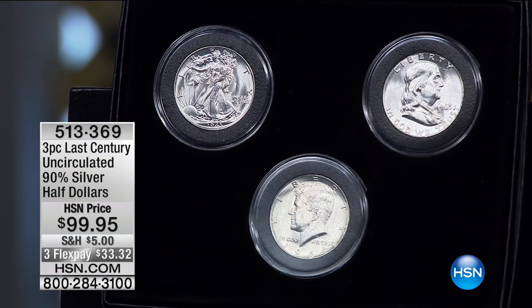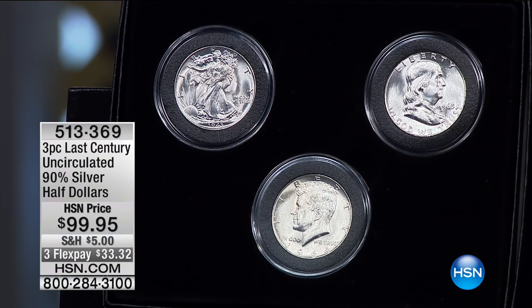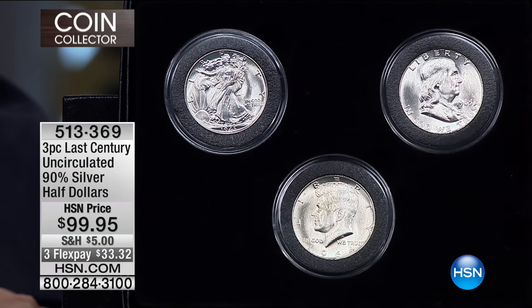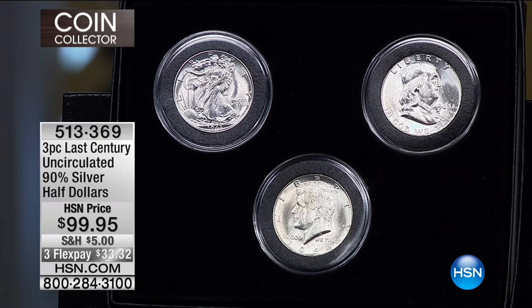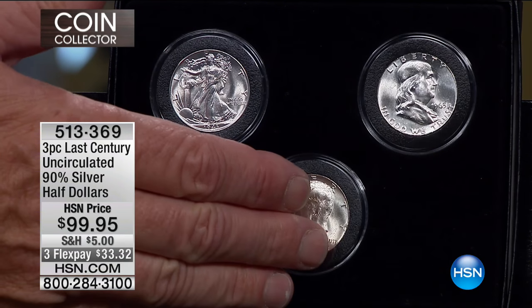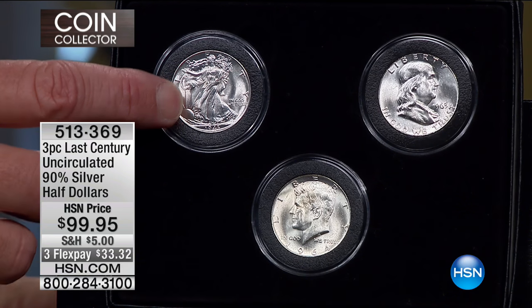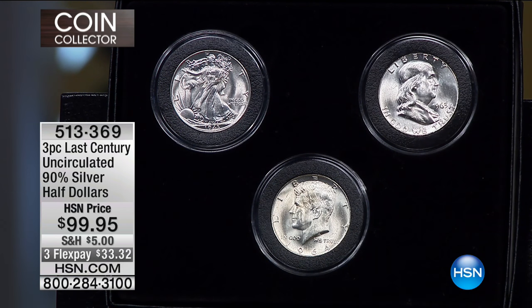We're going to start off with a three-piece last century uncirculated 90% silver half dollars. And take a look at how beautiful these are. This is how we're starting off, and I think it's a really great way. Look at how gorgeous. We debuted this last week because I got a nice quantity. This is the tough coin right here, and it was a very big seller. Unfortunately, our quantities have gone down pretty significantly.